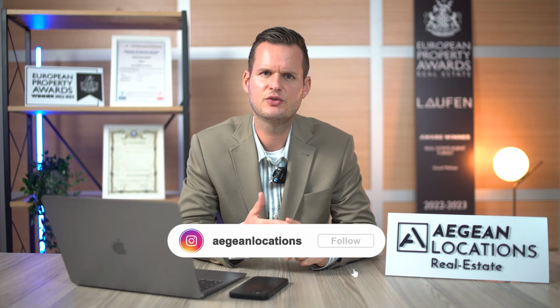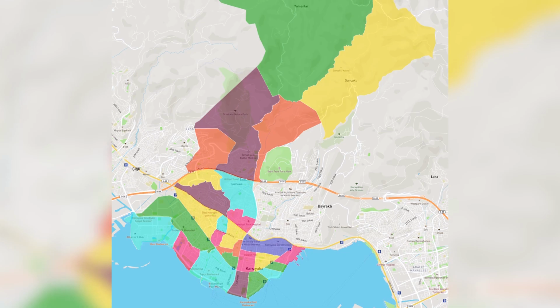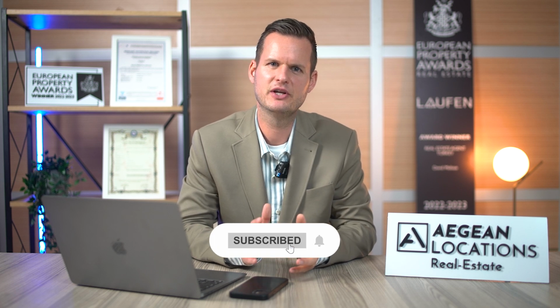The first district we are going to talk about is named Karşıyaka. The district extends for 12 kilometers along the northern coastline of the Gulf of Izmir. You can easily reach this area by ferry. So for example, it's possible to hop on the ferry from Alsancak towards Karşıyaka. In the center of Karşıyaka, you can find a street similar to İstiklal Caddesi in Taksim Square.